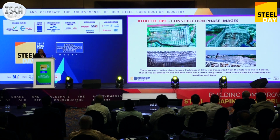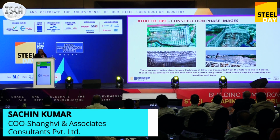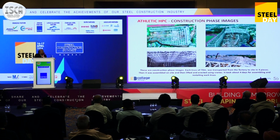So these are the construction phase images. If you see, from the left top to the bottom right, they are arranged sequentially. You can see the installation of trusses happening on the left, the starting one, and finally on the right bottom, you can see that the trusses are almost complete.